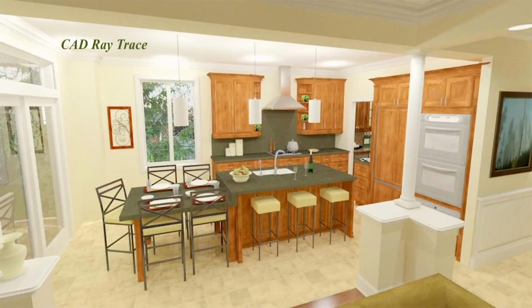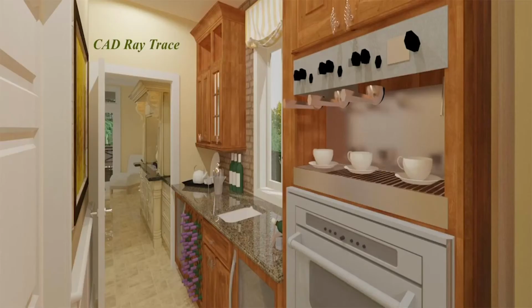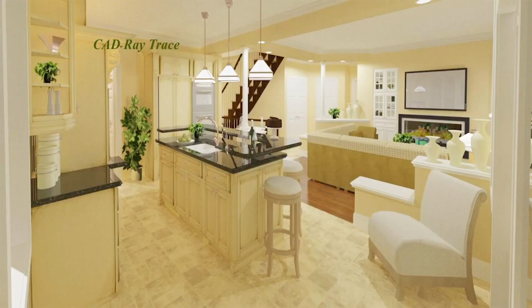Choices are really overwhelming. We're very visual people, so it was hard for us to look at a plan sometimes. Their 3D imaging, the CAD, was very helpful to see what our space was going to look like, and to help us with the choices we needed to make. They really took what we wanted into consideration and helped us along.